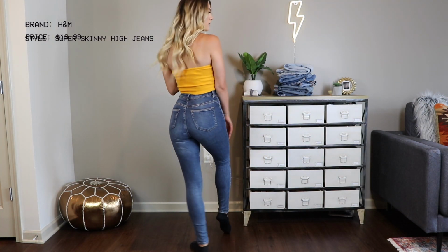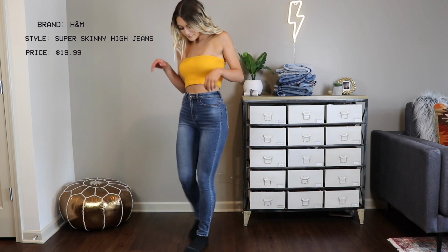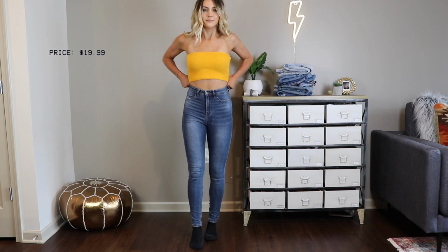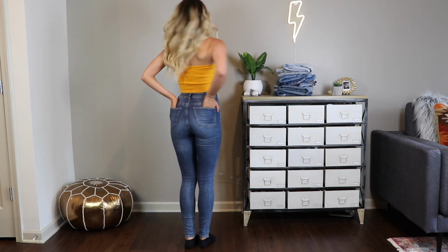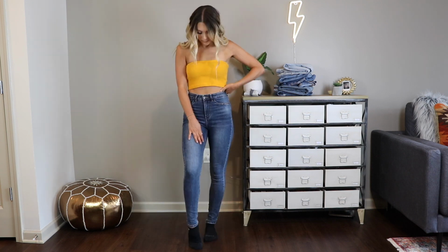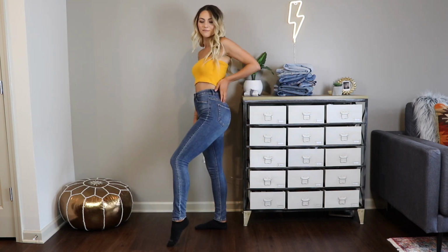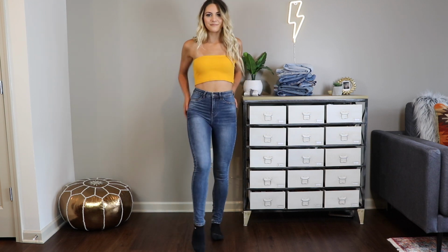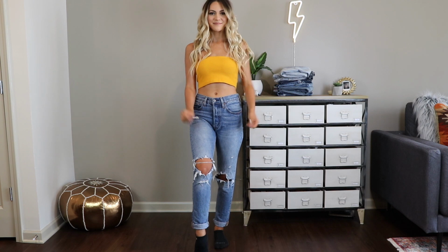Second pair of jeans. These are from H&M, and these have to be by far one of my favorite pairs of jeans. They just fit me perfectly, and they're only $20. So it's just their style of super skinny, and they just fit so freaking well. They're high-waisted, so they make my waist look good. They're really tight, but they're still stretchy enough where it's not unbearable to wear. The pockets are small enough, so it makes your butt look bigger. It's just a really good pair of jeans.